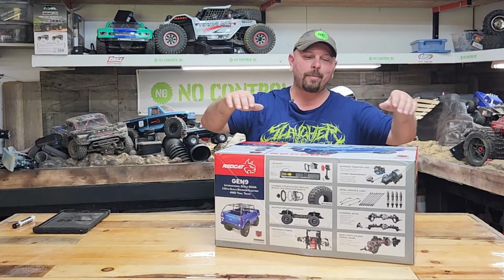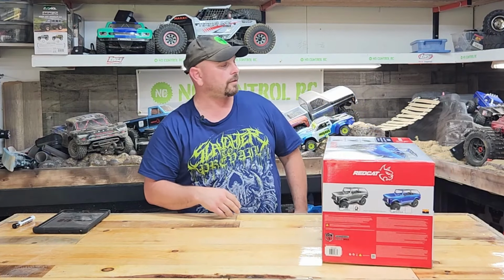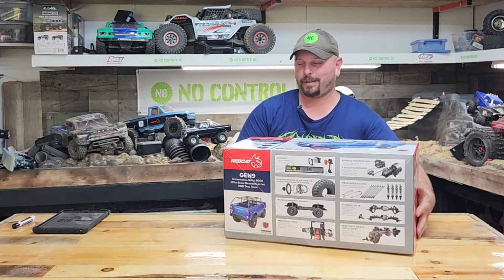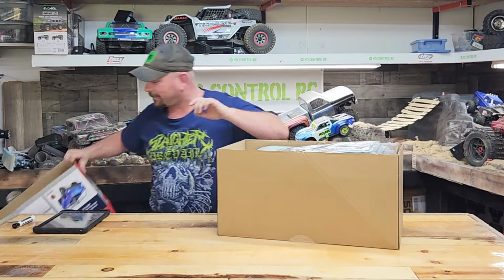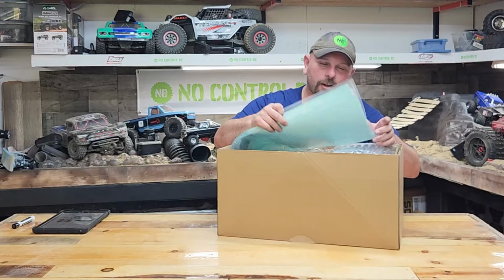All right, so here we are. We're back to unbox this Redcat that Alex bought. It looks pretty cool. Looks cool in the box. Let's see what it looks like. A little rusty. That is an airtight box. That is nice. So what do we got?